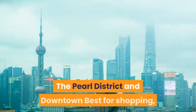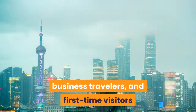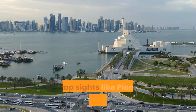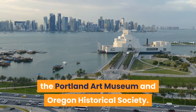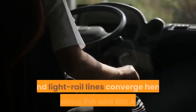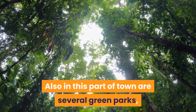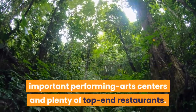The Pearl District and downtown: best for shopping, business travelers, and first-time visitors. The workaday southwest section of Portland is home to lots of office buildings and hotels, as well as top sites like Pioneer Courthouse Square, the Portland Art Museum and Oregon Historical Society. It's also a transit hub. Bus and light rail lines converge here, mostly along 5th and 6th Avenues. Also in this part of town are several green parks, important performing arts centers and plenty of top-end restaurants.